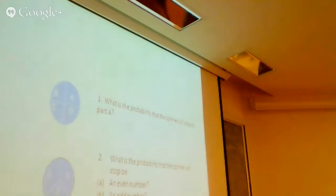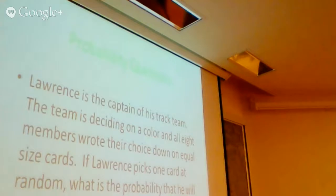Okay, Lawrence is the captain of his track team. Is there a Lawrence here? Yeah? All right, cool. The team is deciding on a color, and all 8 members wrote their choice down. So here are the 8 choices. If Lawrence picks a card at random, what's the probability he will pick blue? It's basic stuff. So blue occurs 3 times out of 8. That's a probability, 3 out of 8.